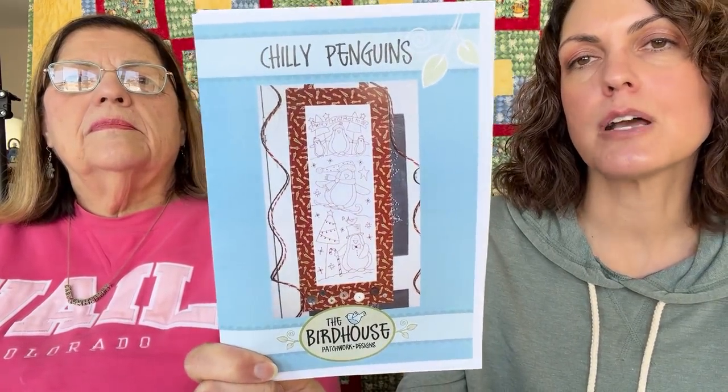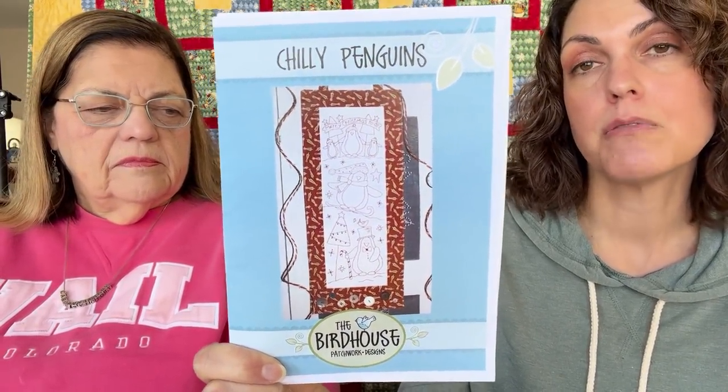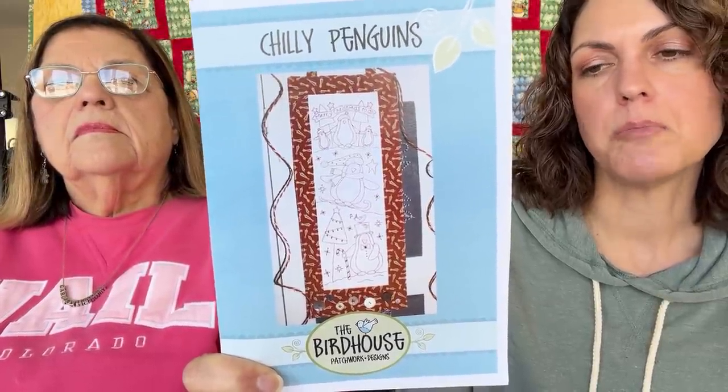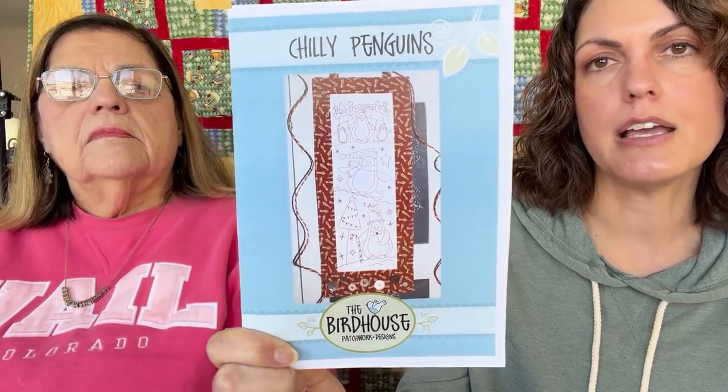This has been my lunchtime project for a while. It was my travel project last year when we did a little bit of travel. And this is Chili Penguins. It's an embroidery piece by the Birdhouse Patchwork Designs. We got this at a quilt shop. Don't ask us which one. One in Michigan. Yeah, Michigan.